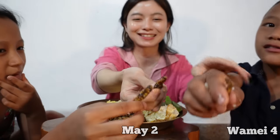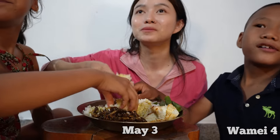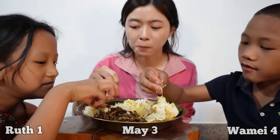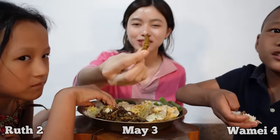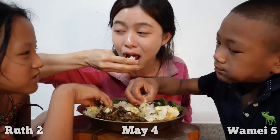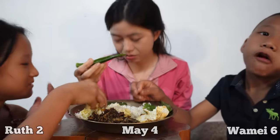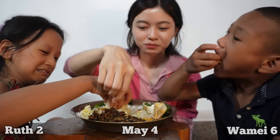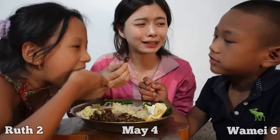3, 2, 1. Cheers! Cheers! Me, 3. I have one. It's very hot. Four. Hey, 40 rupees. But you're going to pay us. Who's going to give the money? Give myself. Eat. This one is very tasty. 5. Very cute.